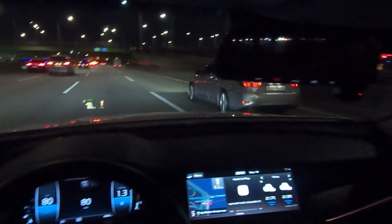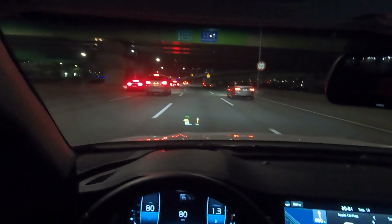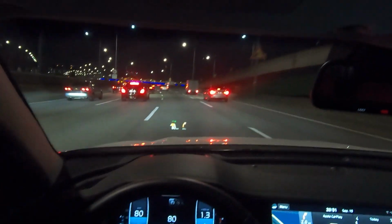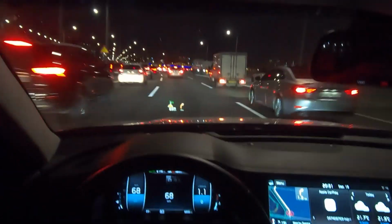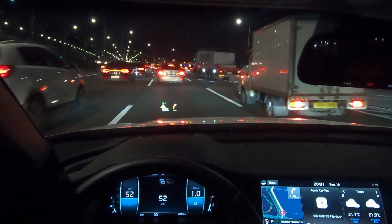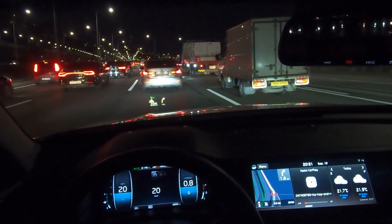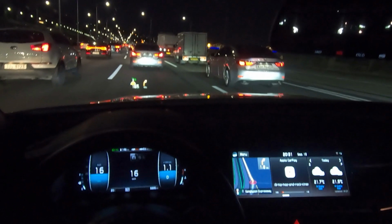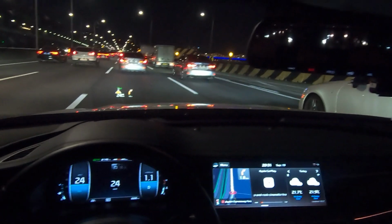I think that's the proper way to do it, because as customers you always have to give them choice, right? So this car, the seats are very comfortable, climate control. All right, so let me show you. Right now we're coming to traffic, and the Cadenza slowed itself, and it will also come to a complete stop and then start back again. So in traffic situations, this will be very, very nice.